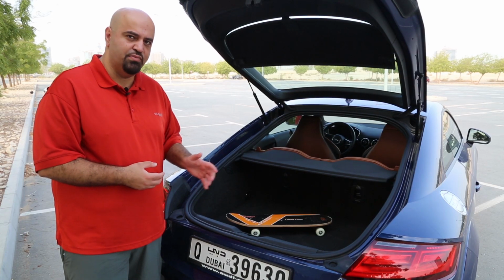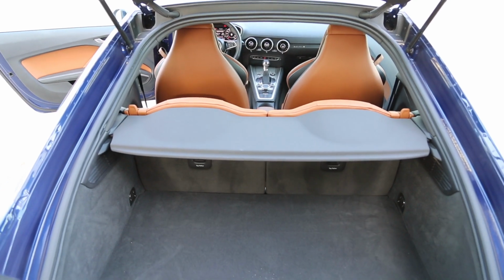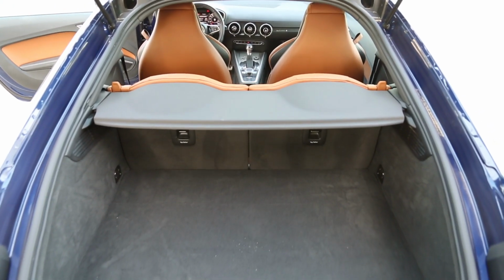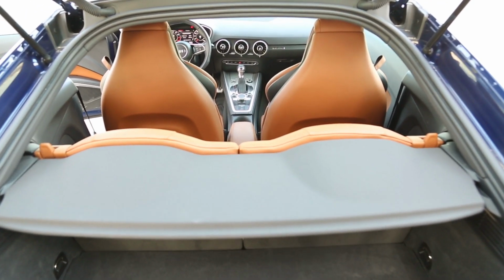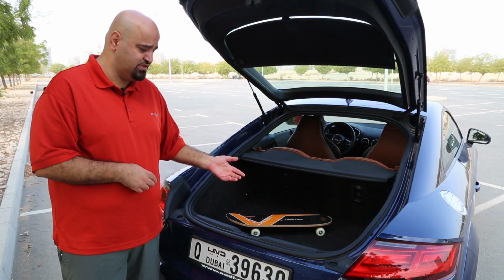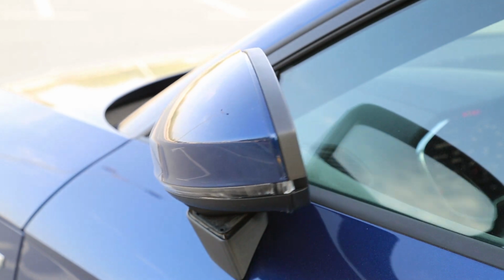The boot is not that big, but it's not bad as well. It's a bit shallow, but you can have a lot of luggage here inside. You can fold the back seats to increase the space, but it's not that big, as I said. But this is a sport car, so it's fine as it is.